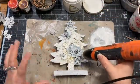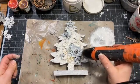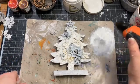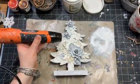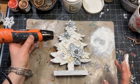But what we can do is to add this vintage feel to it. That was my plan, to use some browns and maybe some accents of gold. I made it too hot again. Maybe some accents of gold and maybe rusty to add a little bit of sparkle to it.